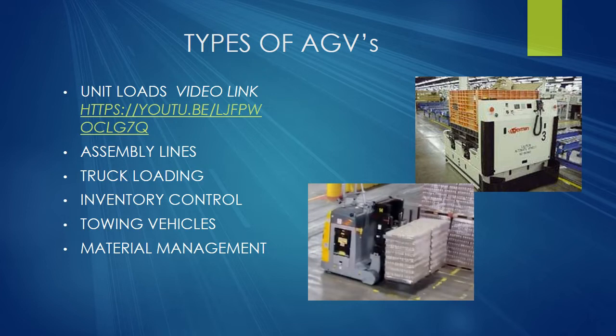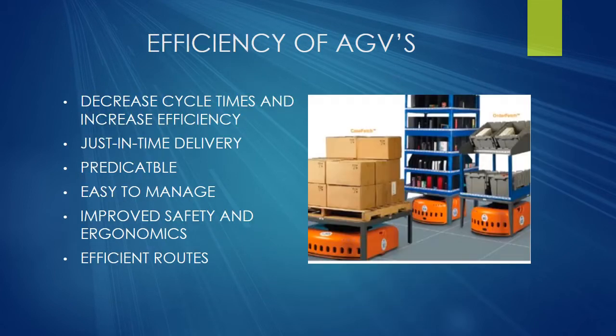Inventory control: the AGVs can stage material, and they really impact the efficiency in the supply chain by storing material and with material management. Towing vehicles is what was originally created by the Barrett Corporation. We currently don't have any of them. The efficiency of the AGVs: decreased cycle times, which increase efficiency.